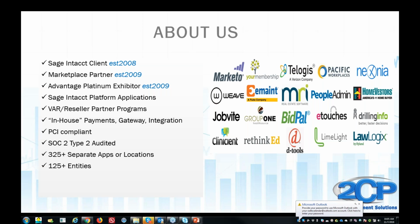All of our applications are platform-based. We do have some web services and API integrations, but our best applications, the ones we're going to show in the demo today, are Intacct platform, meaning that they're embedded within Intacct. We are a full-service shop: we are the payments processor, the payment gateway, and the application integrator. So the benefit is support is included. Any customizations are done by our team. Everything is in-house. Almost nothing is outsourced outside of our shop. Everything from deposit reconciliations to interchange and so forth is all on us. We are PCI compliant, SOC 2 Type 2, and we have some of our top customers over there you can see right there. And with that, I'm going to hand it over to Kyle and mute my line.